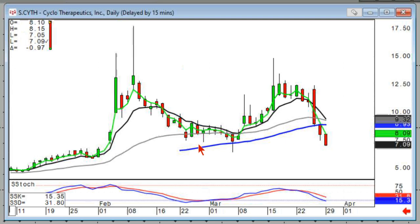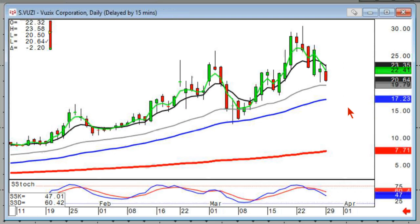CYTH, would you consider that a bearish cradle? Yeah, I probably wouldn't have looked at it as that. No, remember what a cradle pattern is. It's a bunch of indecisive trading. Those are decisive candles. That's your bearish signal, is your bearish left-right combo. And VUSI, that's kind of your bearish flutter kicker.